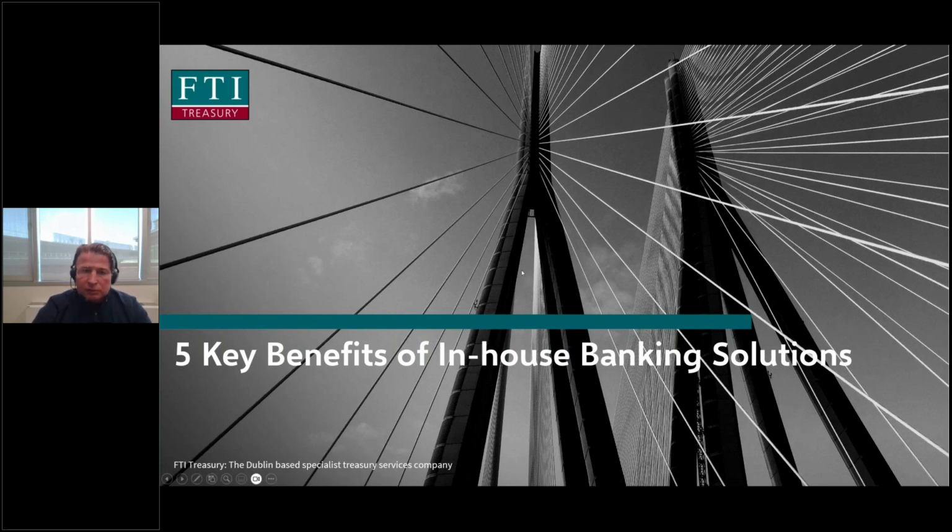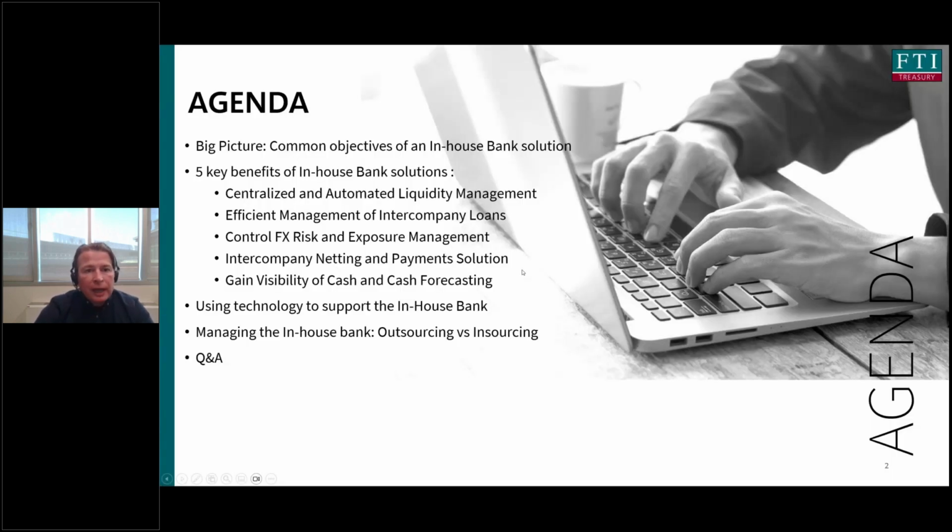So in terms of the structure of today, we're going to have a pretty short presentation in reality, where we're just going to try to paint the picture of what is trying to be achieved from an in-house bank in general, and then some of the benefits of implementing those structures as we've seen them over the years. We'll quickly touch on some of the technology that's used to support the in-house bank. Obviously, there's been significant changes in the ability of technology to facilitate delivery of these services and the efficiencies that an in-house bank can bring.